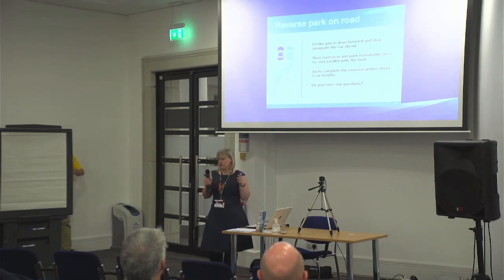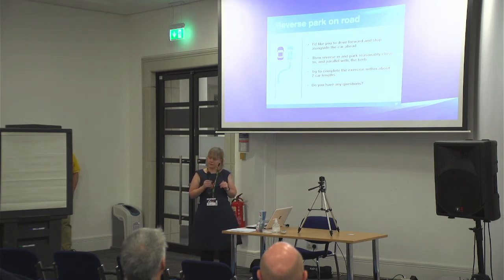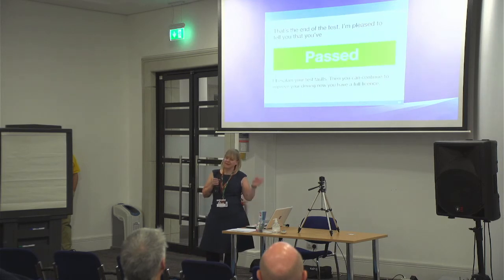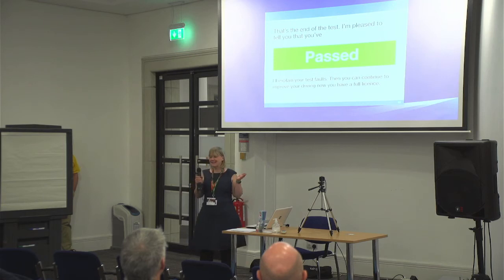Same reverse park on the road is just another one, just to give you an idea of what they are. So again, it is what we'd say, and they could read it in their own time and let us know when they're ready to go. I think maybe one more. And that's a good one, isn't it? That's one we all want to see. So that's the end of the test. I'm pleased to say you've passed.